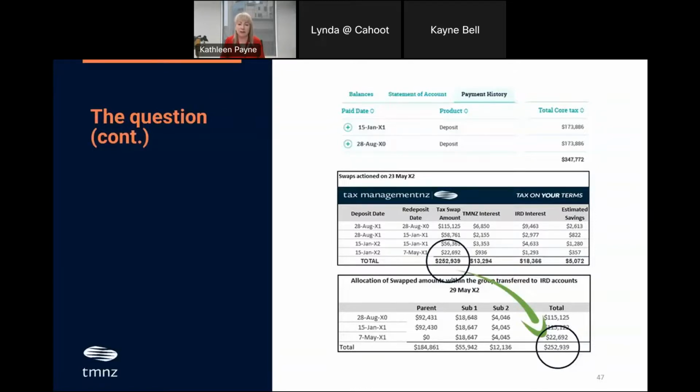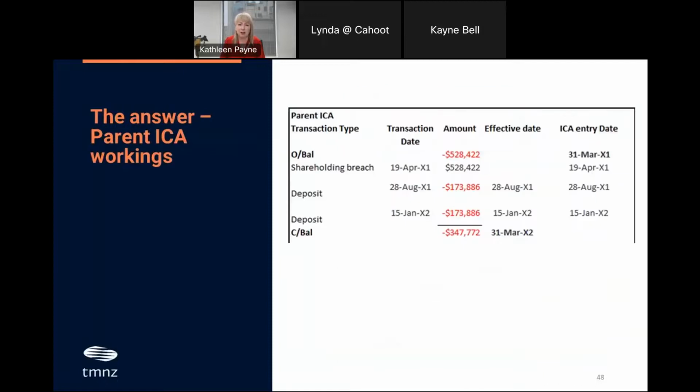As all good accountants, we would either put this into our accounting software or we do Excel. So in Excel, we reconstruct the position. What's our opening position? They had the opening balance of 528k. We know they lost it with the shareholding breach. And then they had the 2 deposits that came in for the current year, which meant at 2022, they had a credit balance of 347k. Great position to start off on.